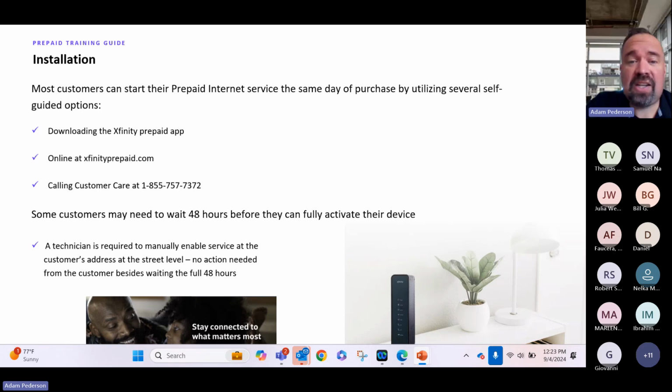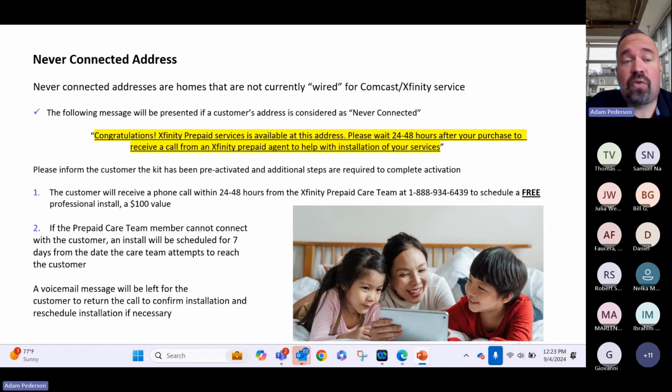So the customers, if they need an install, since it's prepaid compared to postpaid, they pay nothing out of pocket. Another awesome advantage of Xfinity Prepaid. Again, this is an example, a never connected address. This is a customer who would need that service call.